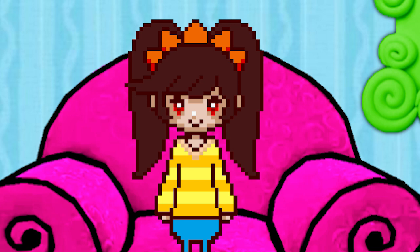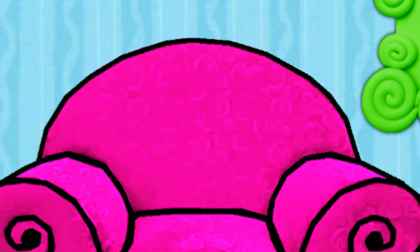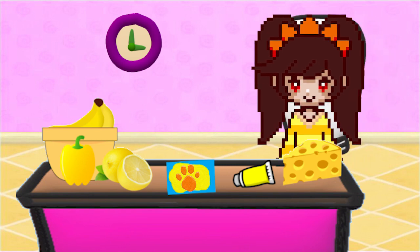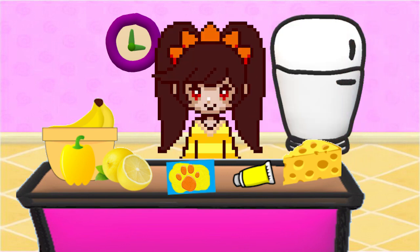I wonder if we can find other things that are yellow. Come on. Wow. The kitchen has a lot of things that are yellow. A clue. Did you see a clue? Where? Right there. Oh. It's another clue. And it's on the color yellow.